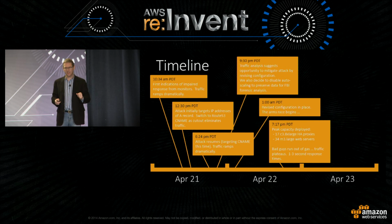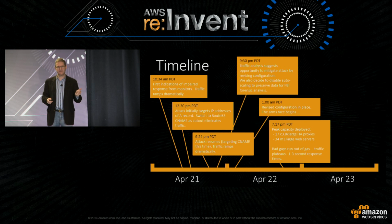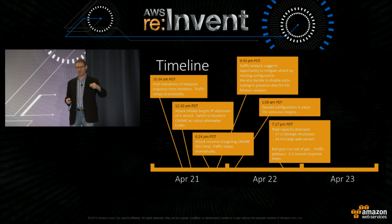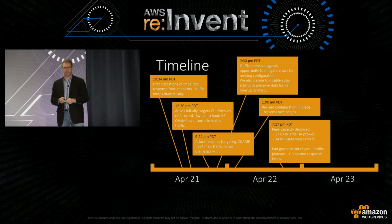And at this time, we had around about 17 or 18 C3 8xlarge HAProxies deployed. We had 30, 35 M3 large web servers because all the traffic was legitimate and all of the US traffic was accessing dynamic pages. It was coming straight through CloudFront and hitting the scaled web server farm behind. But at 7 o'clock in the evening, what happened was really cool because we scaled up and the bad guys didn't scale up anymore. We were sustaining at this point 86 million concurrent connections.